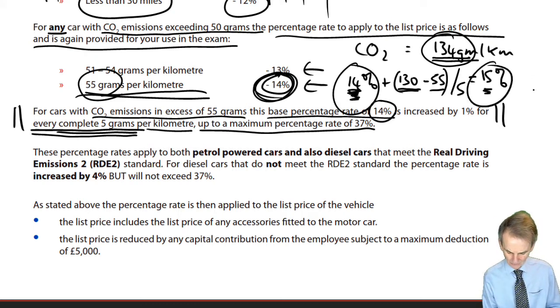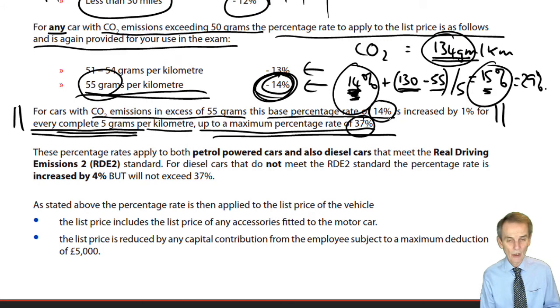14% plus 15% equals 29%. Does that exceed the maximum of 37? No, it doesn't. So 29% will be the figure to use. To use against what? What do we apply that to establish this annual benefit? We apply it here to the list price. Now, the situation you'll find in your exam, as we're only dealing with cars that have been supplied to the employee from the 6th of April 2020 onwards.